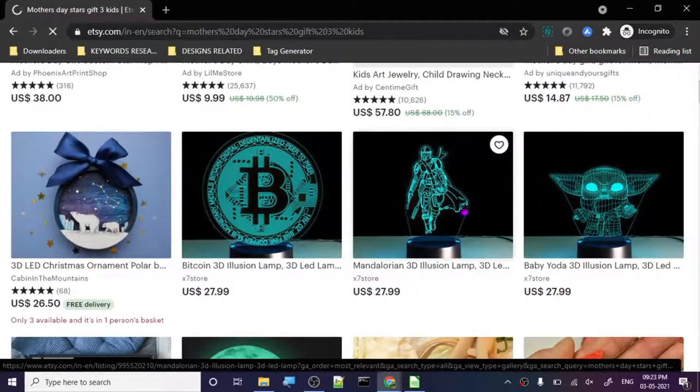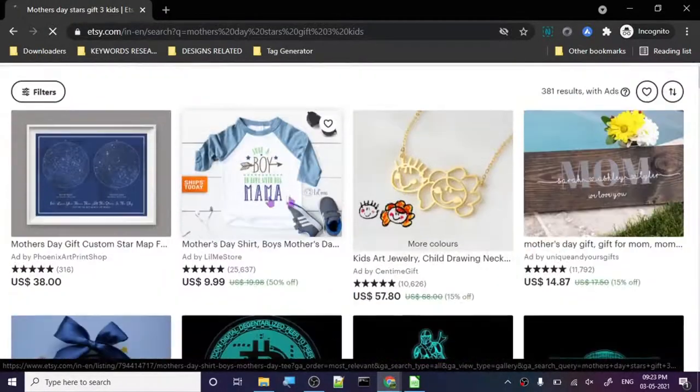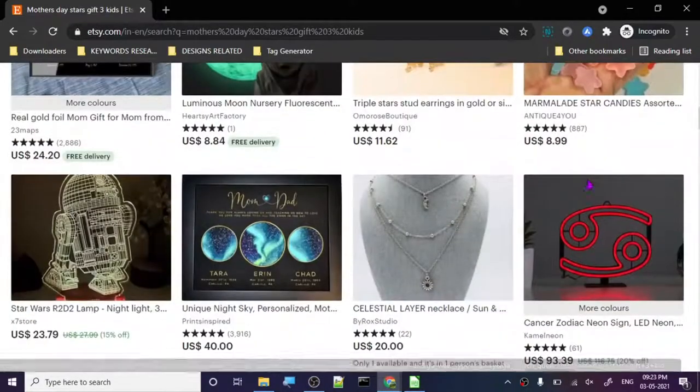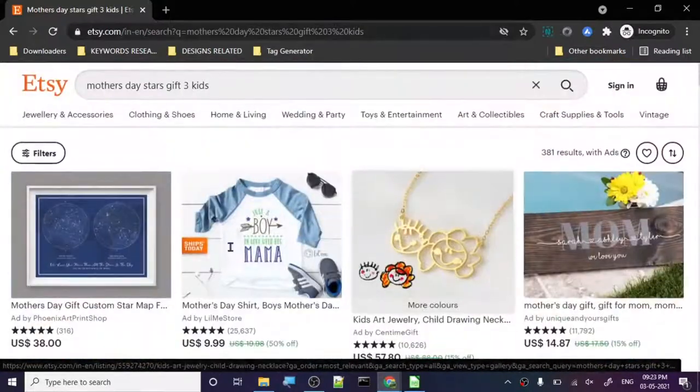So this keyword is kind of weird, if you ask me. And if you want to go with, create something like this or something like this, or if you can do something related to, you know, frame or something, you'll be good. The keyword for star or 3 kids is weird, but this is nice. This one is nice. So okay, let's go to the next one.